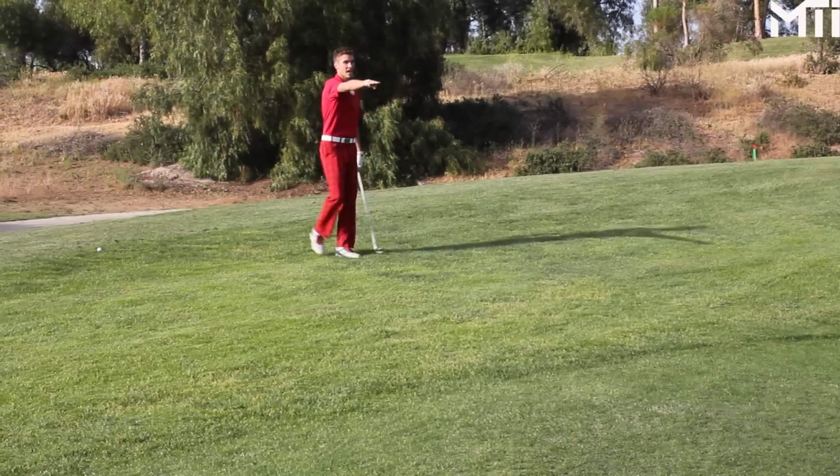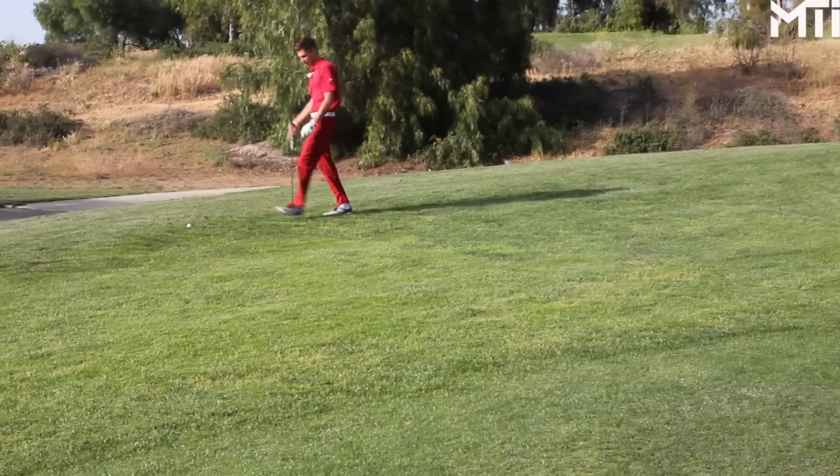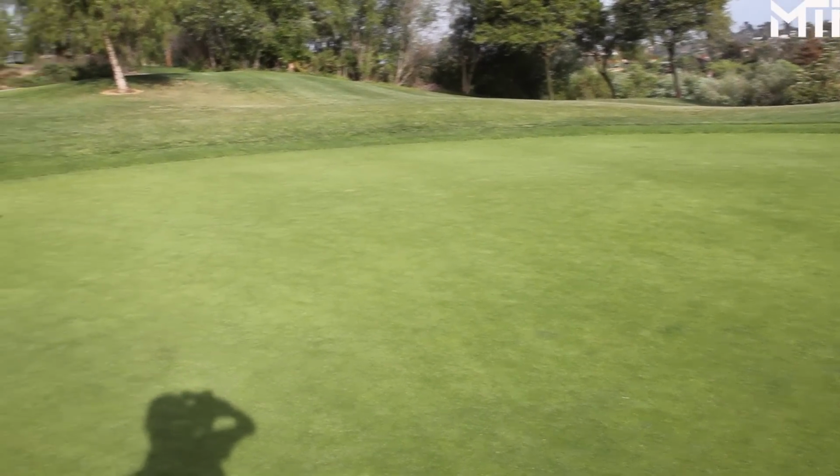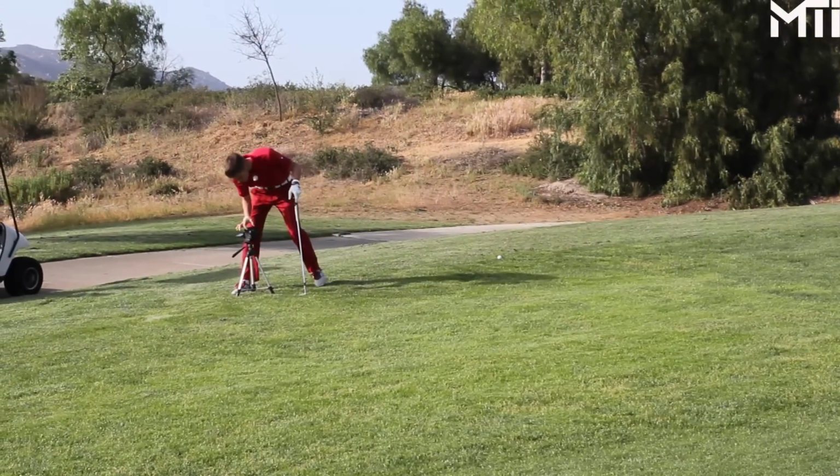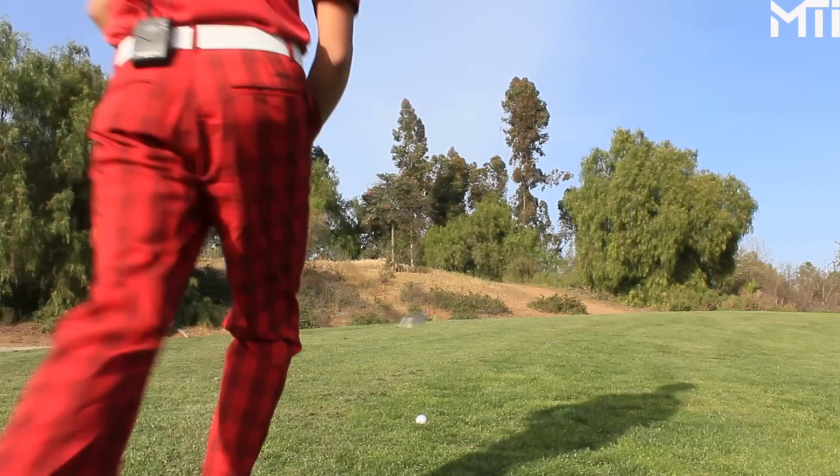I probably want to keep this thing a little left because there's actually a little ridge about 4 feet to the right. If you can't see that ridge, there's a pretty big ridge right there that goes down. Let me click record on this camera. I'm going to pancake this thing open.